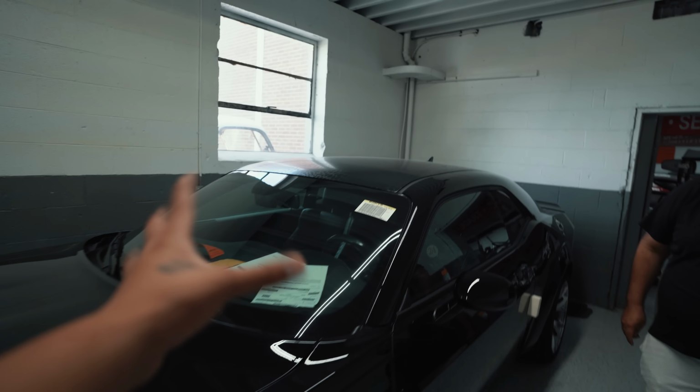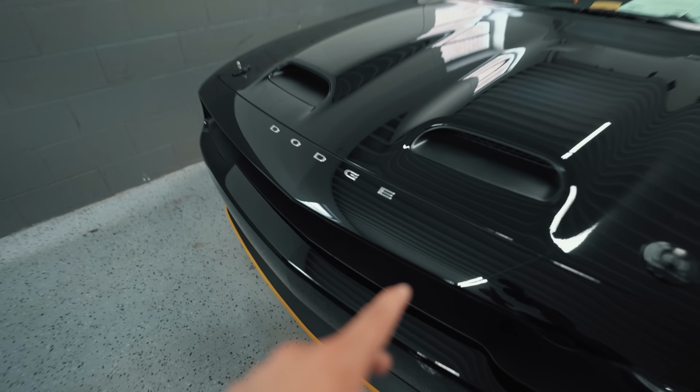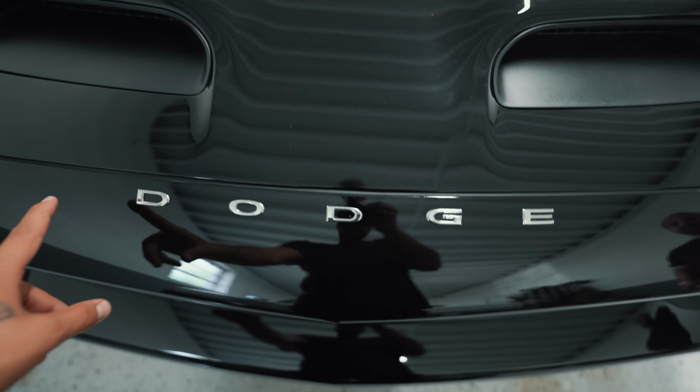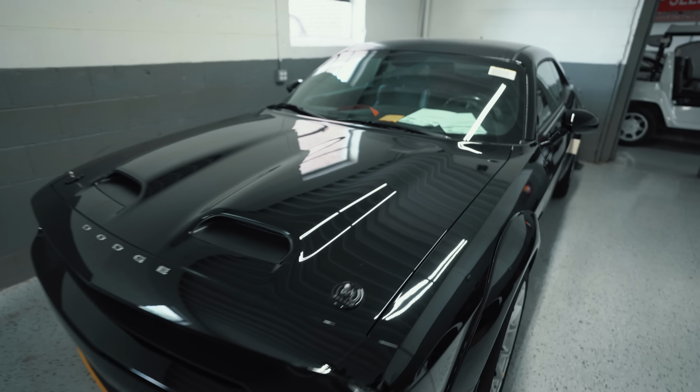It's still sweet though. Yeah, I like it. So they just changed a few things to make it look like the original car. Even the Dodge right here is because back in the day, the Dodge cars had the Dodge right here. So it's a pretty cool car. There's a whole story and documentary behind it, which is why they're so limited and so expensive.